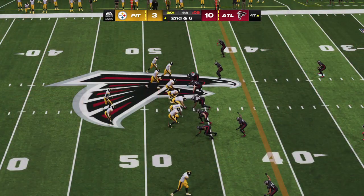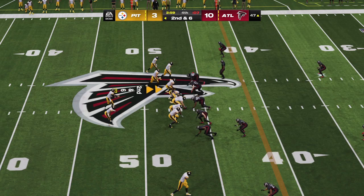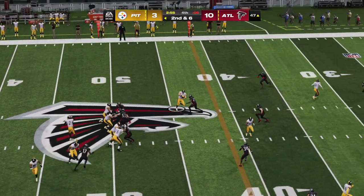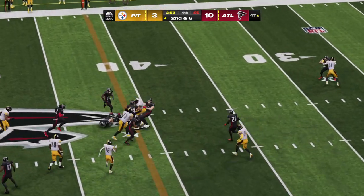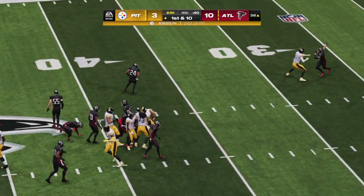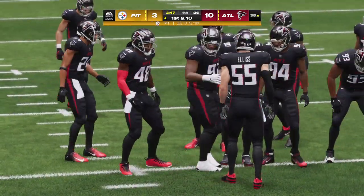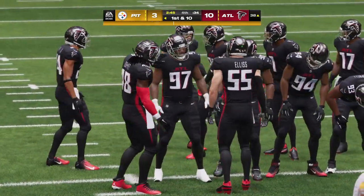Ball on the 47-yard line. Here's 2nd and 6. Rudolph now to throw. And here's Freiermuth again. And Freiermuth is going to have a Steelers 1st down as he's inside the 40 to the 38-yard line. There's a completion to the tight end.